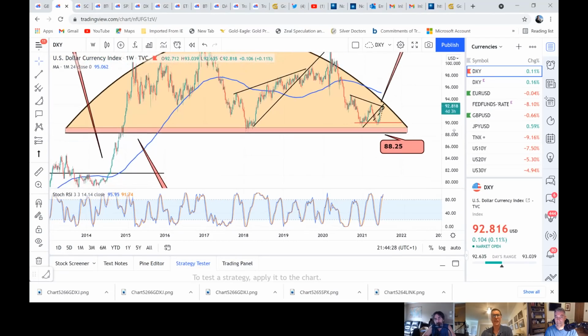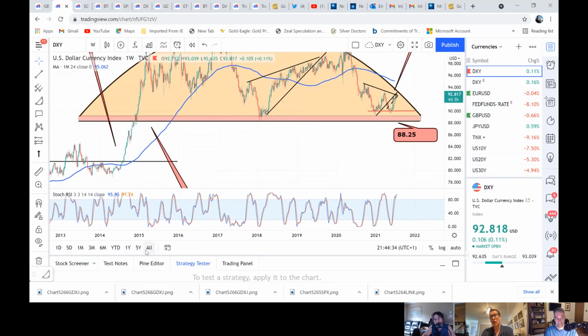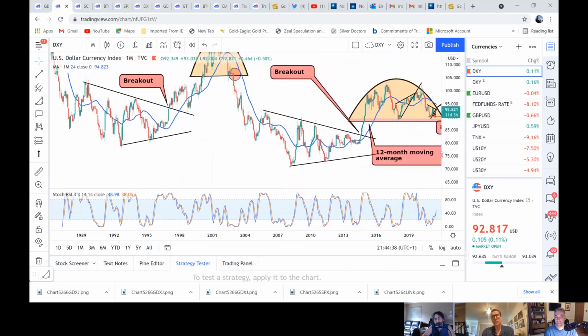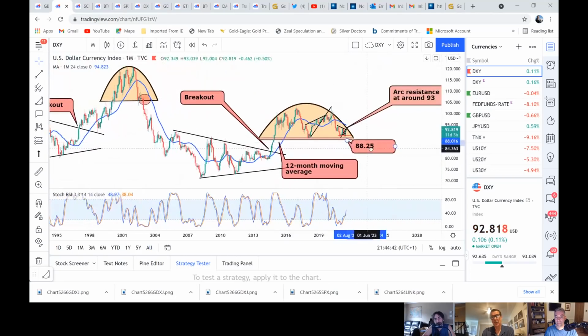There you go. There's nothing under 88. And I believe that the dollar is going to close for the year under 88. And why? Because I believe the stock market's going to weaken and foreign money is going to leave the stock market. And when they leave the stock market, they're going to sell their dollars.